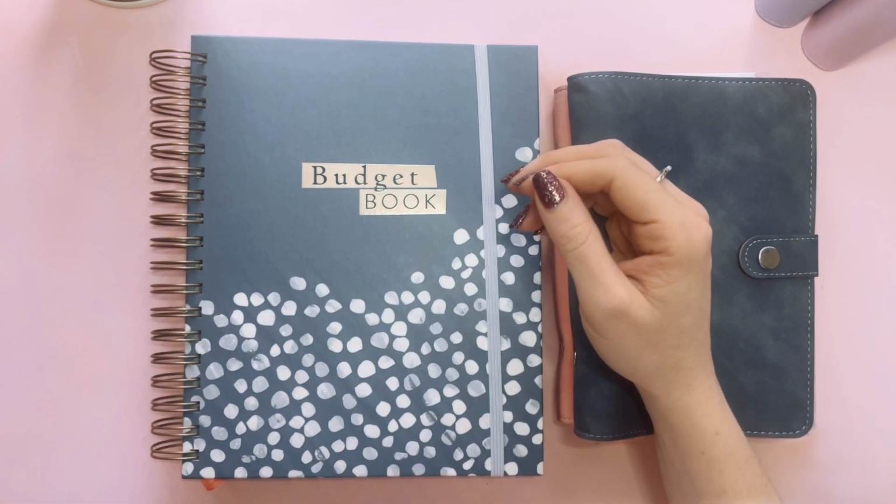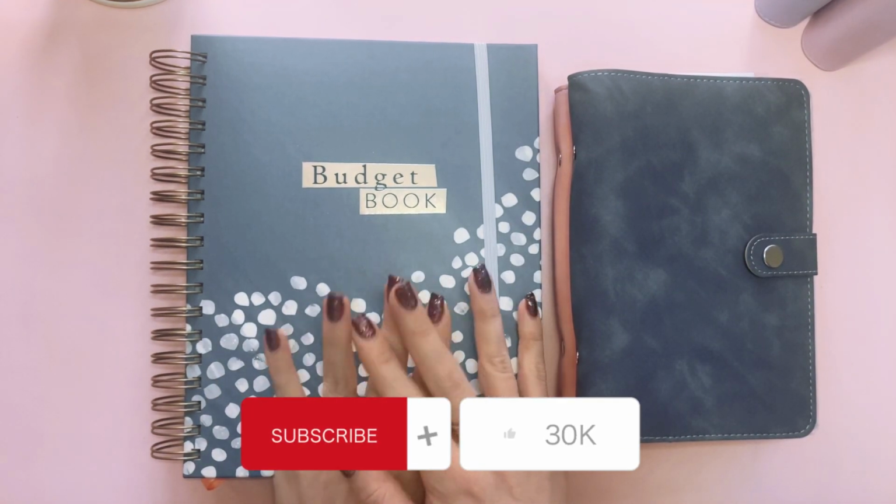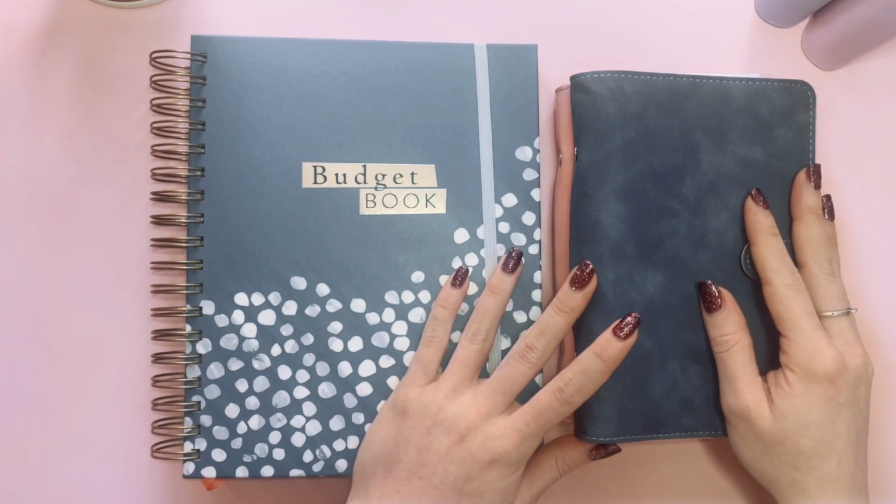So today we are going to be having a look through my new budget planner, and some new binders. We're going to be setting up some new binders that I've bought.